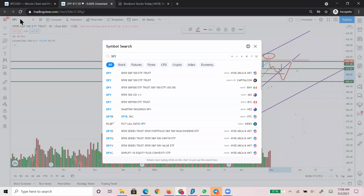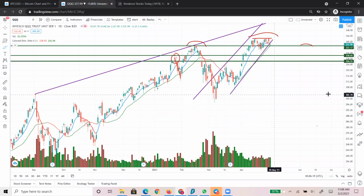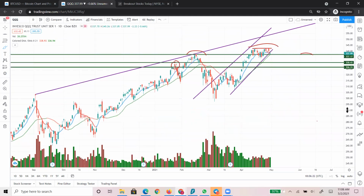Moving to QQQ, I have already marked something where you see the left shoulder, head, and the right shoulder that can develop over the period. That will be very bearish for the market, and I expect the market to go sideways here until the beginning of June, so we can be range bound here. We might undershoot, we might overshoot a little bit, whatever. But I am expecting it to come down. There's huge resistance here, even on the QQQ.